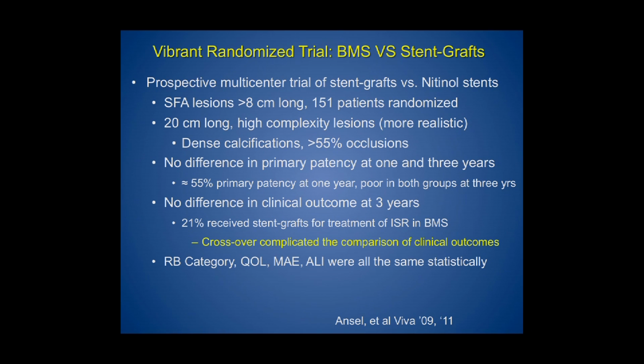Dense calcifications in 55%. They had poor patency in both arms, no difference, 55% at a year and worse at 3 years, with actually good clinical outcomes, reasonably good in both groups. And it was difficult to analyze the clinical outcome because 21% of patients received stent grafts as a crossover for in-stent restenosis. So on an intention to treat basis, they didn't see much difference.